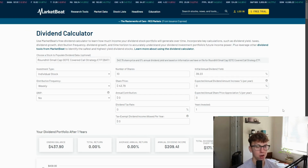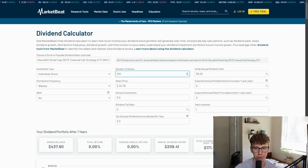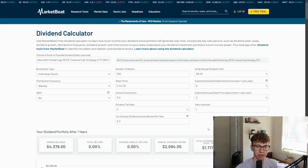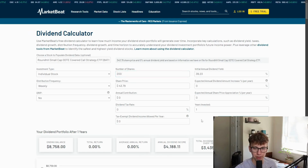But for 1 year, we can see that with 10 shares, you would make $171 a year, which is not a lot. So let's kick this up to 100 shares. And now we're at $1,700, which is pretty solid, nothing too crazy. But again, we want to be paid $100 every single week. So we need $5,200 in payments over the full year because we don't have drip on. Jumping up to 200, we're getting a little bit closer now. At 200 shares, your ending balance is $8,800, and your total dividend payments for 1 year are $3,435. But we're still not quite there yet.